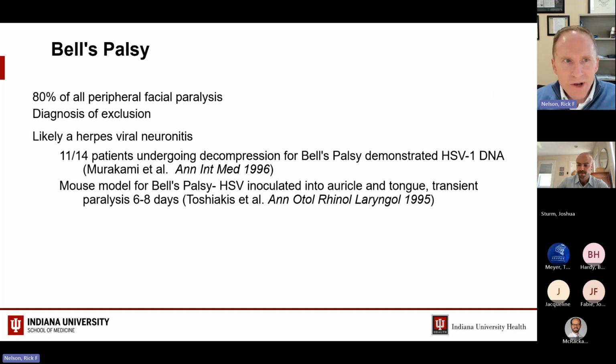So let's move on to Bell's palsy. This encompasses 80% of all peripheral facial nerve paralysis. As I mentioned, it's a diagnosis of exclusion. And I also mentioned that it's usually due to the herpes virus.